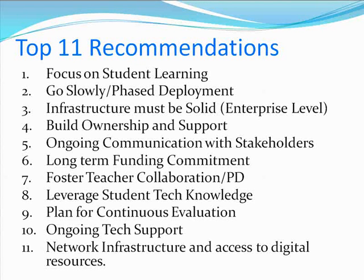If there is not a support plan where teachers know I can go to this person or these people or this area, it won't work. At GCA we have a computer help desk. They come here, we will take care of their issues, and we will do it in a timely fashion. The network infrastructure is absolutely key, but you also need to be able to give them resources.